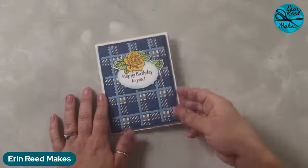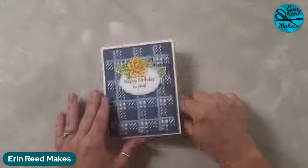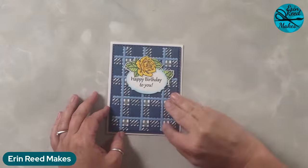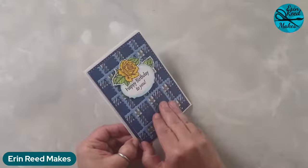So here you can see she's gone with white as the base and another sentiment on the inside. And then she's got the gray. I think the gray is the next one. I don't want to pull it apart. I'm trying to see. I think there's 4 layers here.